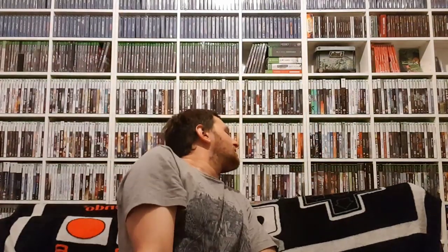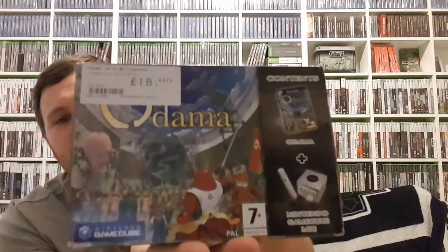Oh, this was a great find. So I'm trying to collect all the big box GameCube games. I've pretty much got most of them. I believe I just need Mario Party 7, which is probably the most expensive one. But I saw this in my local CeX and I was like, if that's complete, I'm definitely getting it. And it was complete, and it's Odama with microphone, and this is actually in really, really nice condition.